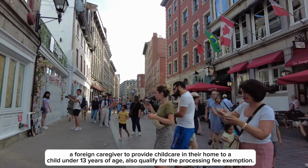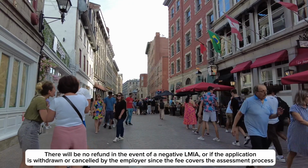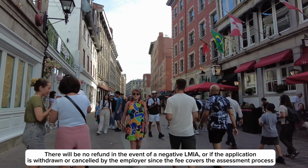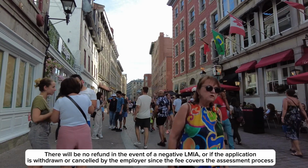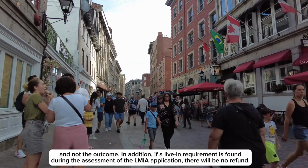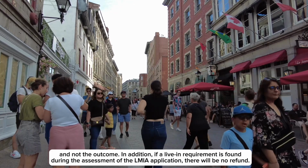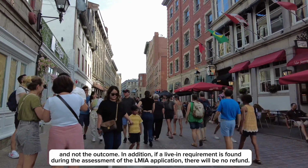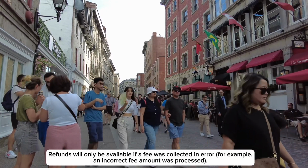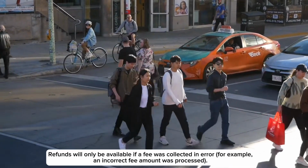processing fee exemption. There will be no refund in the event of a negative LMIA, or if the application is withdrawn or cancelled by the employer, since the fee covers the assessment process and not the outcome. In addition, if a living requirement is found during the assessment of the LMIA application, there will be no refund. Refunds will only be available if a fee was collected in error. For example, an incorrect fee amount was processed.